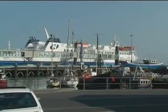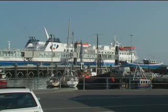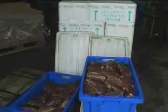Although the fishing industry has declined greatly over recent decades, there's still an active shell fishery, with creel boats going out for crabs and lobsters, and divers harvesting scallops directly from the seabed.